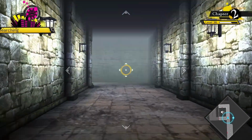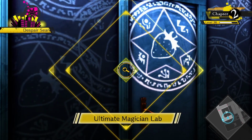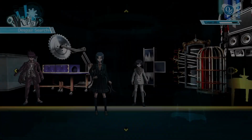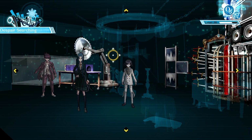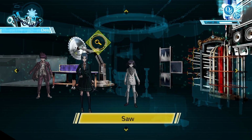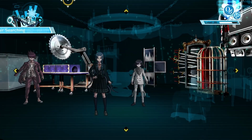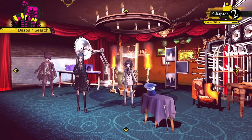Maki wandered off. She said that she had no interest in investigating, and I'm not entirely sure what she was gonna do. Yeah, I spoke to Kokichi, I spoke to Sumugi. I was like, what are those golden sparks? And it means I'm hovering over it. Yeah, I've looked at everything here. I swear down, I looked at everything.